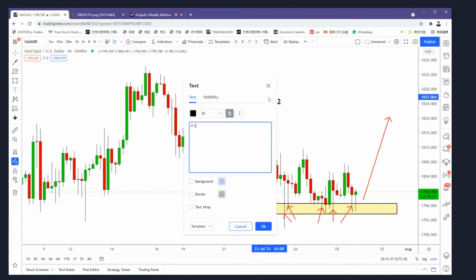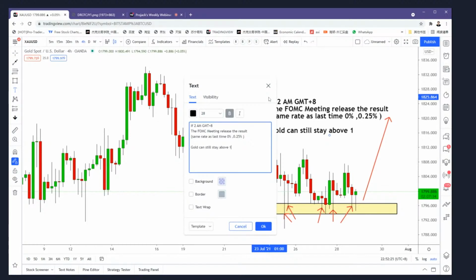If at 2 a.m. GMT plus 8, the FOMC meeting starts and releases the result, basically the result will be the same. Same rate as last time, which is 0% for the lower edge and 0.25% for the upper edge, right? If at 2 a.m. after the FOMC meeting releases the result, gold can still stay above 1796, buy the gold immediately.